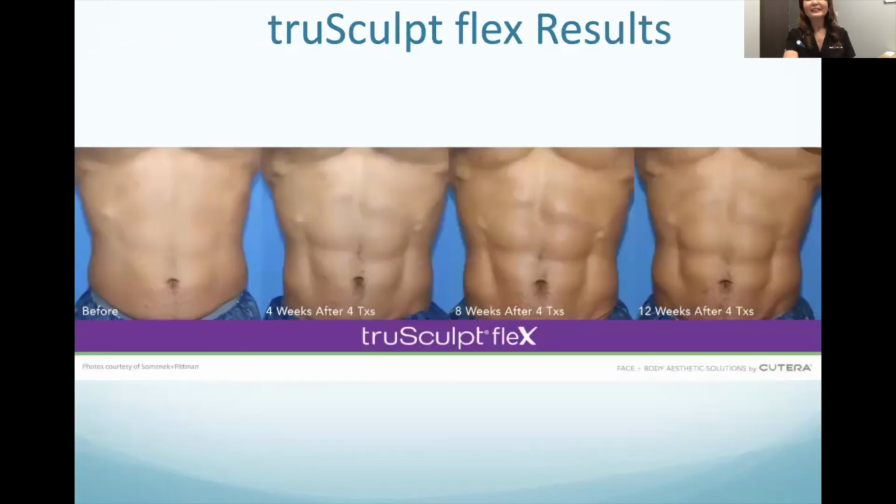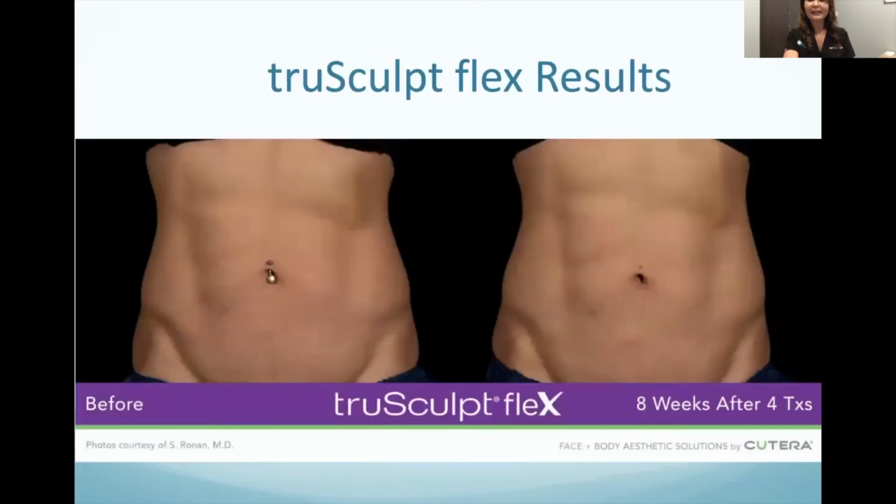So these are True Sculpt Flex results. As you can see, this guy has some really good results. This is 12 weeks after 4 treatments, okay? Now, can we all get this result? Probably not. However, we can get results like this. Look at her muscle, it's more defined. This is after 4 treatments, and you can do more to continue building your muscle mass.